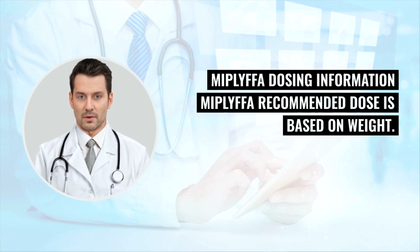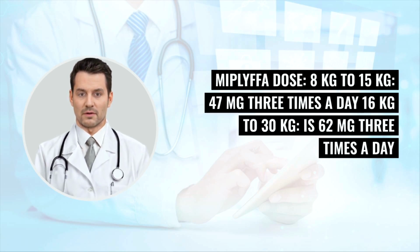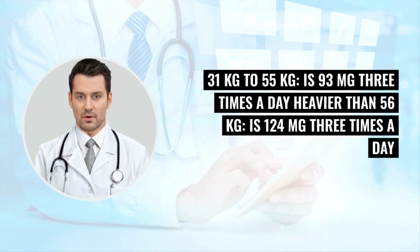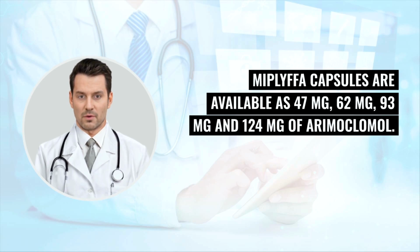Miplyffa dosing information. Miplyffa recommended dose is based on weight. 8 kg to 15 kg: 47 mg 3 times a day. 16 kg to 30 kg: 62 mg 3 times a day. 31 kg to 55 kg: 93 mg 3 times a day. Heavier than 56 kg: 124 mg 3 times a day. Miplyffa capsules are available as 47 mg, 62 mg, 93 mg, and 124 mg of arimoclomol.